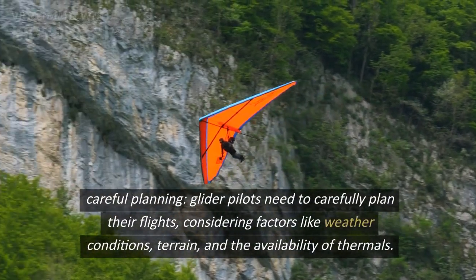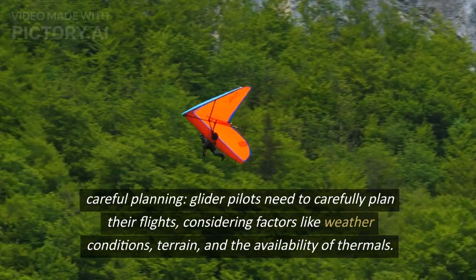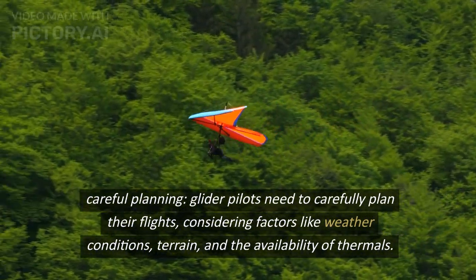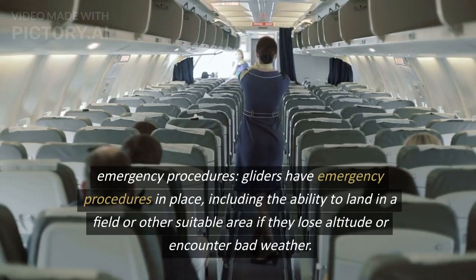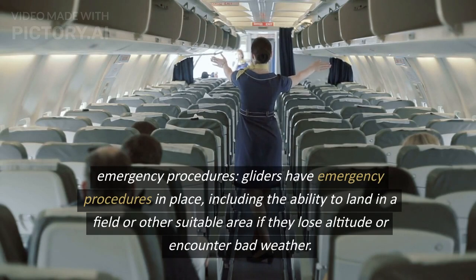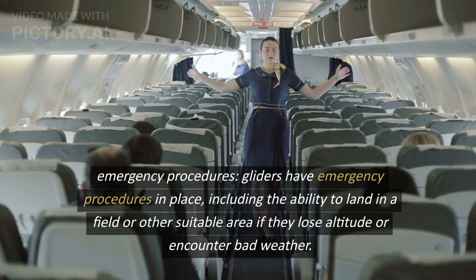5. Safety considerations. Careful planning. Glider pilots need to carefully plan their flights, considering factors like weather conditions, terrain, and the availability of thermals. Emergency procedures. Gliders have emergency procedures in place, including the ability to land in a field or other suitable area if they lose altitude or encounter bad weather.